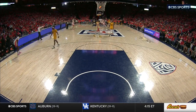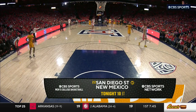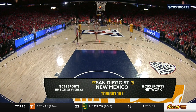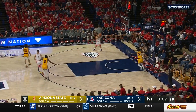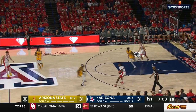Terrific game tonight at 10 Eastern on CBS Sports Network. Number 22, San Diego State, looking for a sixth consecutive win against a very good New Mexico team. The Pit in Albuquerque is one of the great venues in the West, along with McHale, maybe Viejas for San Diego State. A new look defensively here from Bobby Hurley's squad.